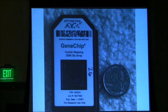I don't know if Marie showed this the other day, but this is what we refer to as the chips that we use. On that little black square can be as many as a couple million little dots, and each one of those dots represents a part of every chromosome that allows us to determine whether or not a region is deleted or duplicated.